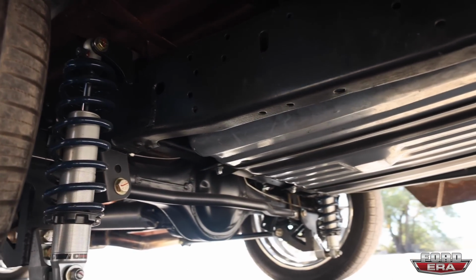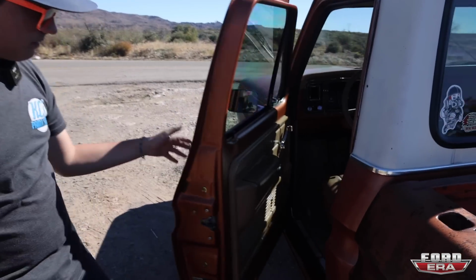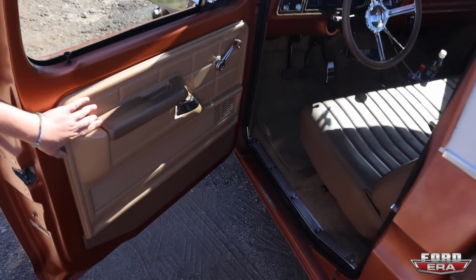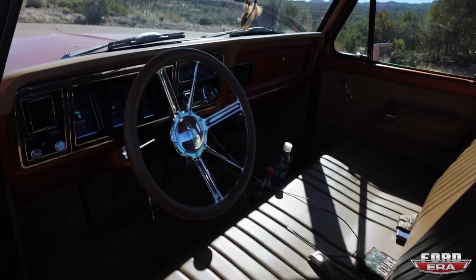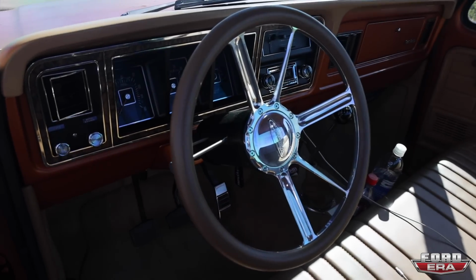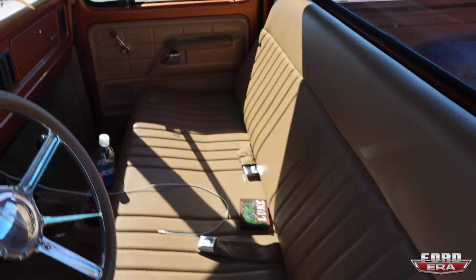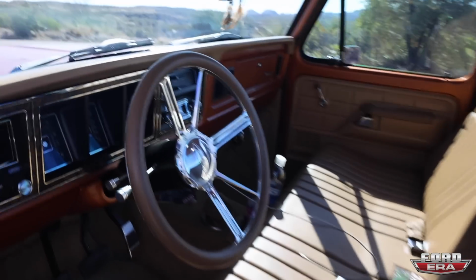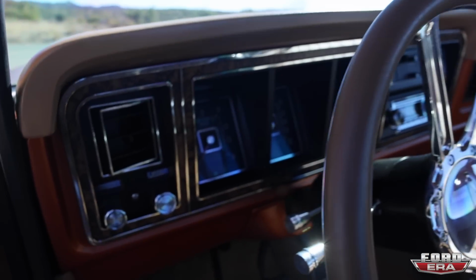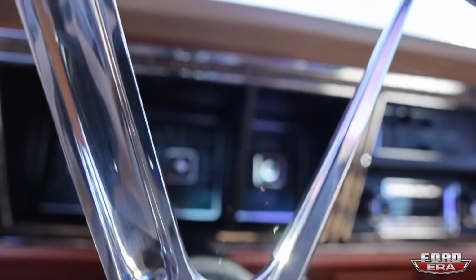Woo! It's clean under here. I try to keep it clean. And then the interior, all from LMC trucks. I try to keep some of it a little original looking-ish. The seats are from PG. I believe they're in Fort Worth. Full leather seats. You're rocking Dakota Digital. Dakota Digital, yes. Those are the RTXs. And then we have our Restomod Air as well.